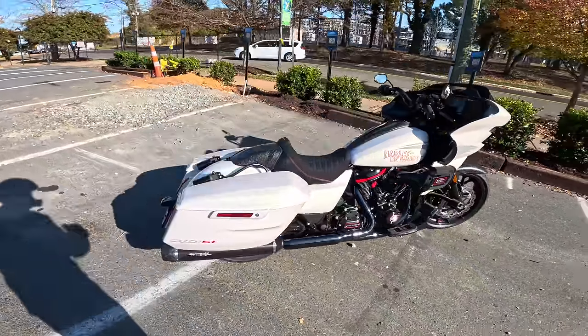Which color would you guys choose? I'm curious to know too. White or black? Man, I really don't know. When I first saw the white one, I said, you've got to be kidding me. Wow, just all the black, as you guys are looking at it now, right? All the black and all the red trim and everything. It just pops off the white.